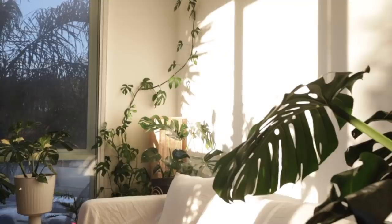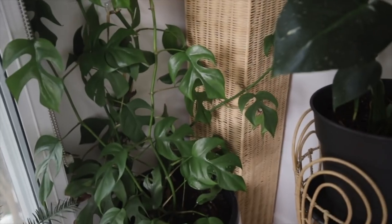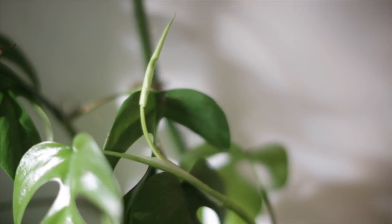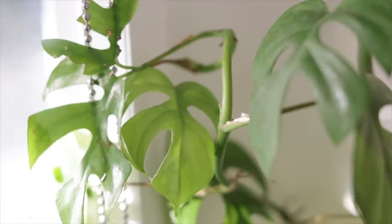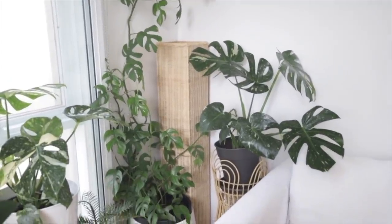Now this is one plant that I am so proud of. It is currently three plants put together. It's a Rhaphidophora tetrasperma. Its nickname is Mini Monstera because it does look like a miniature version of the Monstera. When I first got this plant in 2018, it was literally two leaves on a stem.